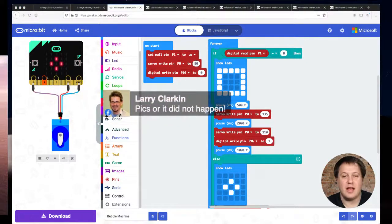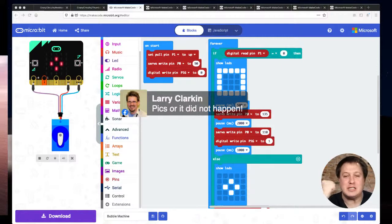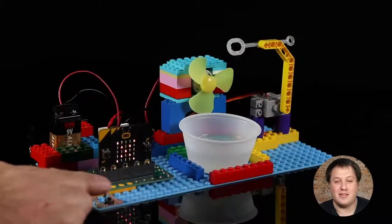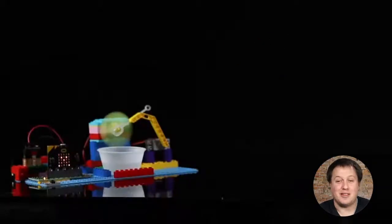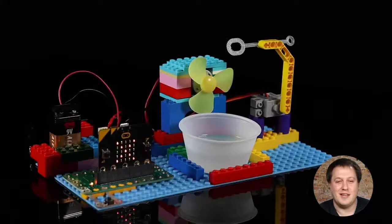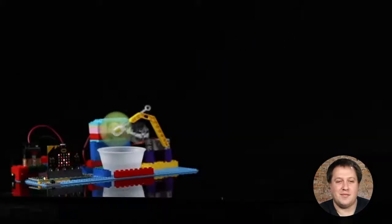Pixar did not happen. What? We showed a video. Larry, we showed a video. We had a whole video. Let's roll that video one more time for Larry, because clearly Larry doesn't believe us. Larry's ex-Microsoft. I'll tell you that. So he knows where all the gold is hidden. Yeah, Bill Gates gold. Yeah, look at that. There's our picture of it happening.